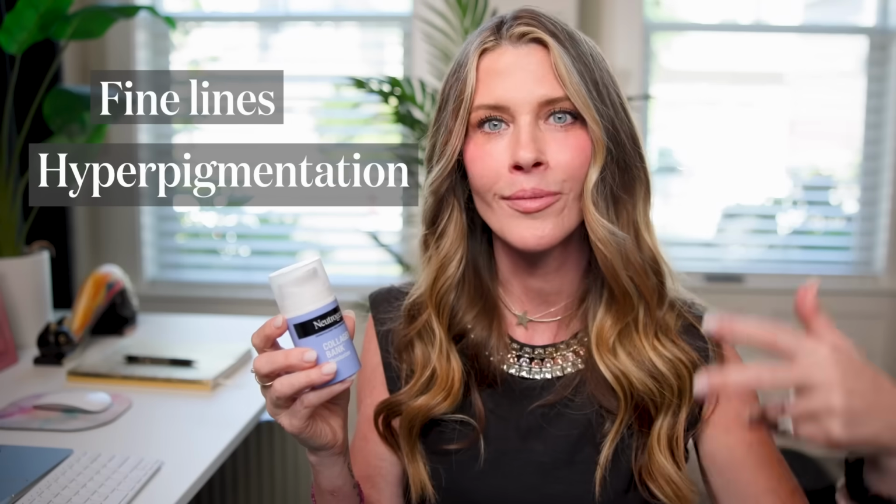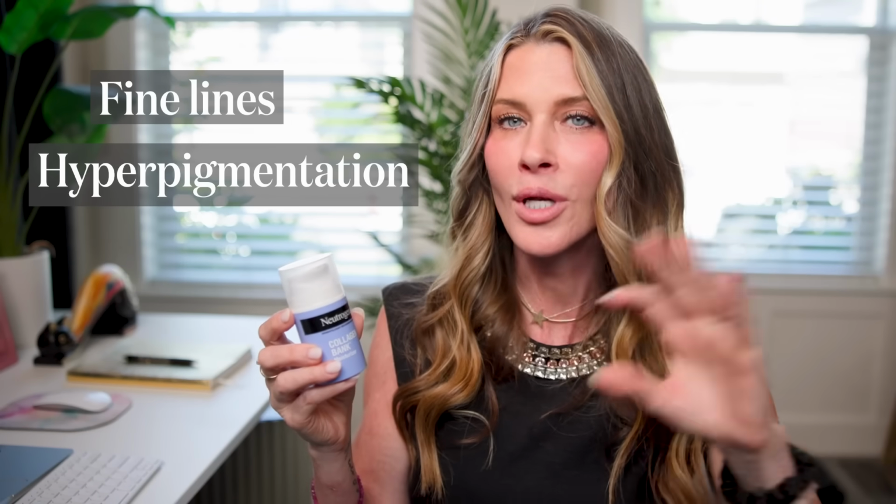Now, it does have that bakuchiol in it, which is a great antioxidant that can also help do some things for our skin, like help with fine lines and hyperpigmentation and stuff like that. But also bakuchiol can be soothing. So it's a really, really great ingredient to see in a moisturizer that you might use in the summertime.